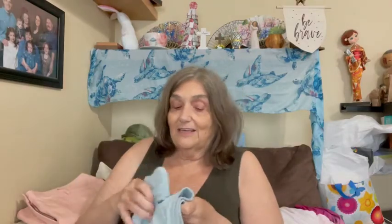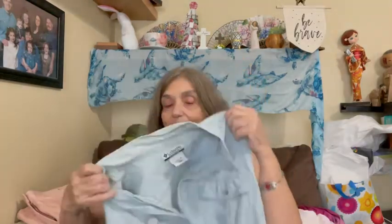This I really liked, but it was way too small. It says it's a 2X. There's no way it comes like to here on me. I couldn't even wear it unbuttoned. It's so small. It's probably more the equivalent of a large or an extra large. It's cute, but no.